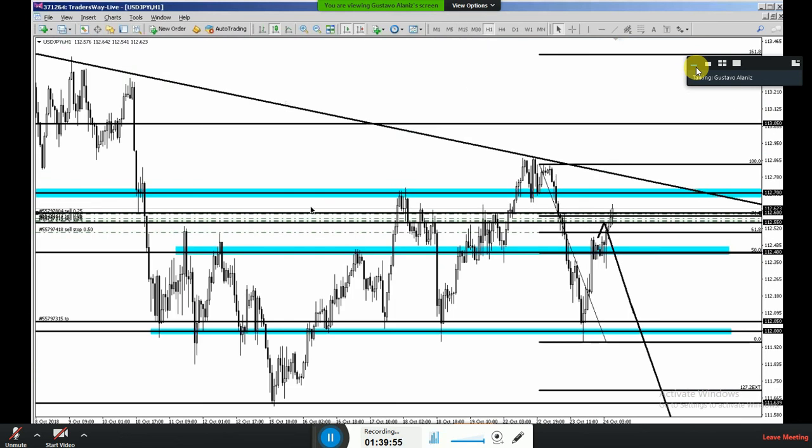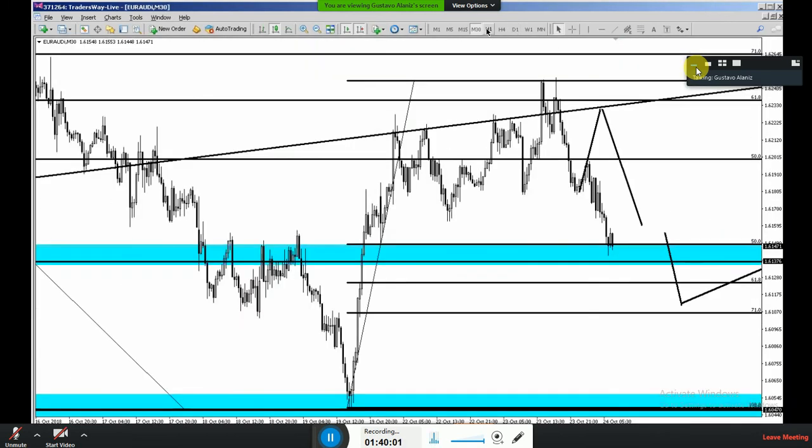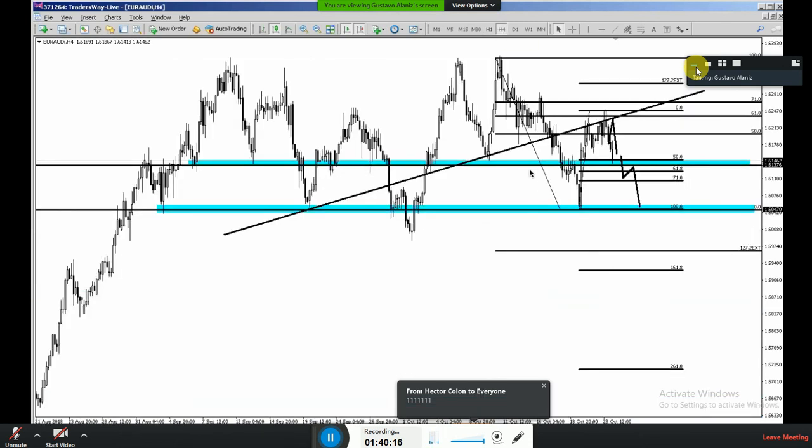Trying to get like your boy Luke, you know what I'm saying? I also have Euro AUD right here. I was hosting a webinar this morning. If you were on my webinar, drop a number 1 in the chat. We were on there for almost 2 hours, and we went over this setup on EA. Look at this range, this zone. It was kind of crazy.